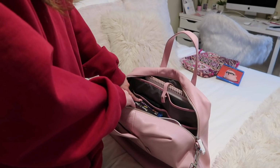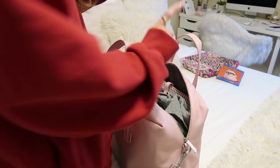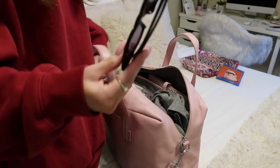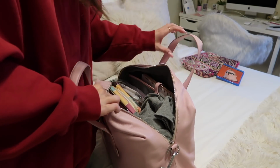So I just brought La La Land, Solo, and Pirates of the Caribbean. Those are my choices. And then the last thing is a sweatshirt. Oh, and my makeup brushes. One last thing is a pair of sunglasses, which I'm going to stick in that other little pocket where I put the gum.